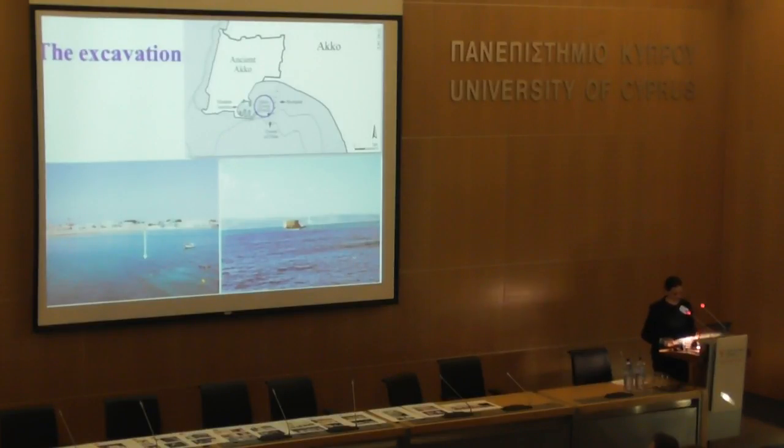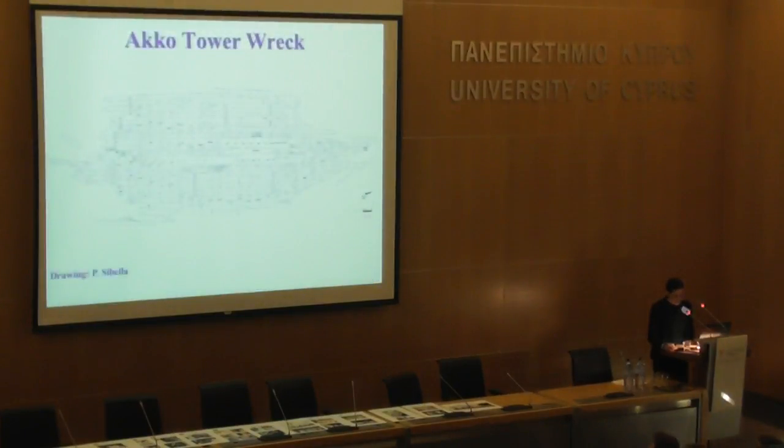The Akko Tower wreck site is at the entrance to Akko Harbor, 35 meters north of the Tower of Flies, after which it was named, and at a depth of 4.4 meters. The shipwreck was excavated for four seasons in 2012, 2014, 2015 and 2016 by the Leon Recanati Institute for Maritime Studies at the University of Haifa in cooperation with the Israeli Nautical Officers School at Akko, which was also used as the expedition's base.